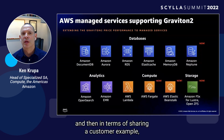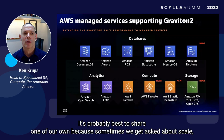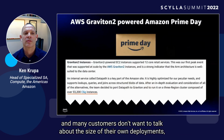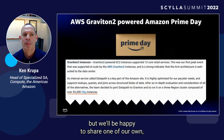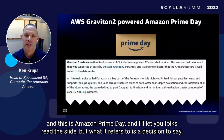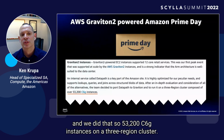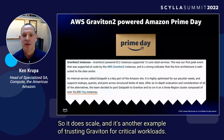And then in terms of sharing a customer example, it's probably best to share one of our own, because sometimes we get asked about scale, and many customers don't want to talk about the size of their own deployments, but we'll be happy to share one of our own. And this is Amazon Prime Day. And I'll let you folks read the slide. But what it refers to is a decision to say, let's trust the scale of Amazon Prime Day on our Graviton2 instances. And we did that. 53,200 C6G instances on a 3-region cluster. So it does scale. And it's another example of trusting Graviton for critical workloads.